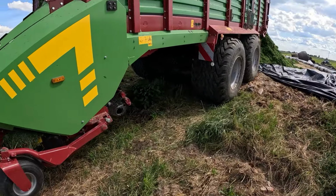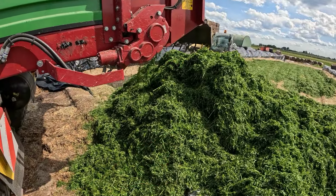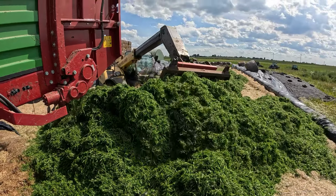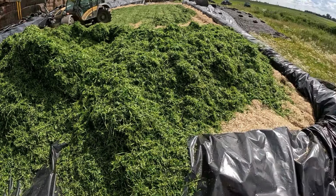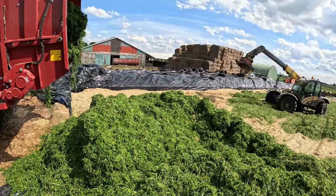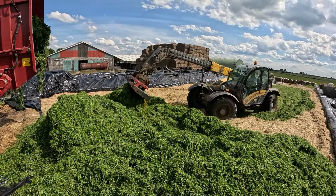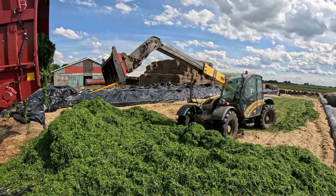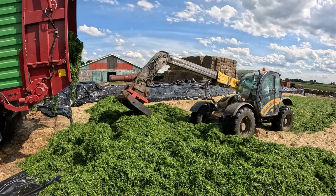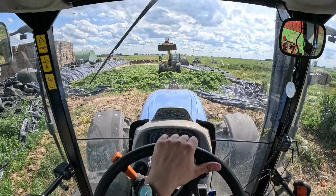Kabelbedrijf. We are now on the other side of the silo. So we have here our ramp. Let's see. Make it a little bit higher so I can go from this side. Try and drive over it with an empty trailer.